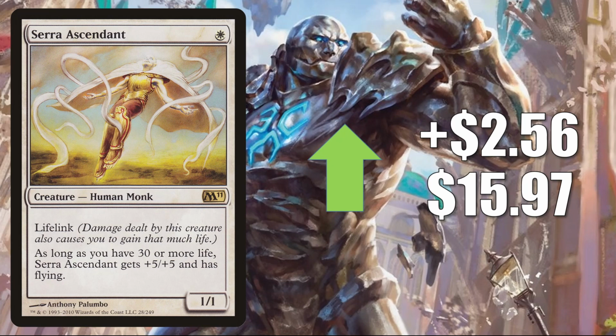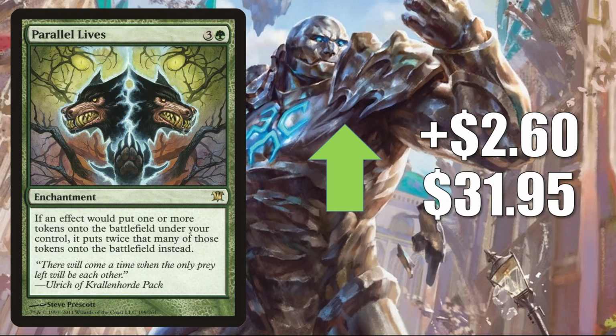Serra Ascendant, this is the one from Magic 2011. It goes up $2.56 to $15.97. It has seen increased play recently in Heliod, Sun-Crowned builds, as well as Ynda, the Galeforce decks. Parallel Lives goes up $2.60 this week to $31.95. Sees a lot of Commander play. You'll find this in builds like Rin and Seri Inseparable, Rhys the Redeemed, Ikra of Two Reflections, and much more.